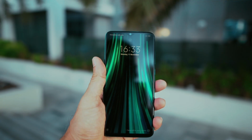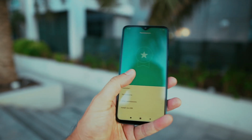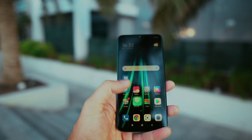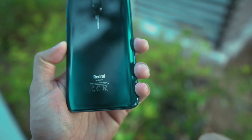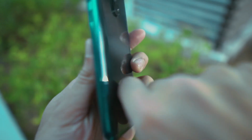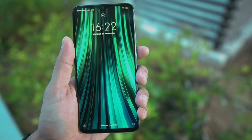Let's first talk about the screen, because this is where a lot of budget phones usually compromise. So this phone has a 6.5-inch Full HD display. It is LCD, it's not OLED, so the black levels aren't quite as deep, but you get Full HD. So that means the screen resolution is over 1080p, which is super crisp. It's got great viewing angles, and the colors are quite accurate, if not a little bit saturated, but you can adjust all that in the settings.